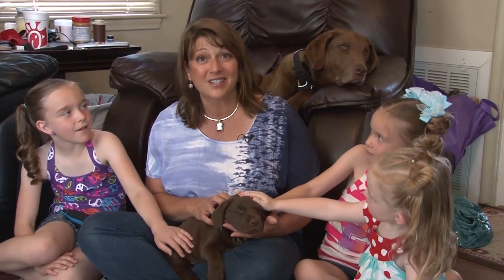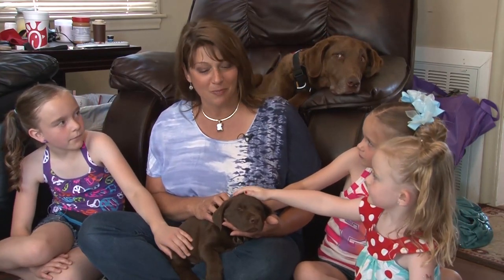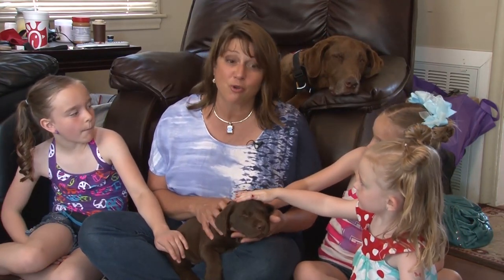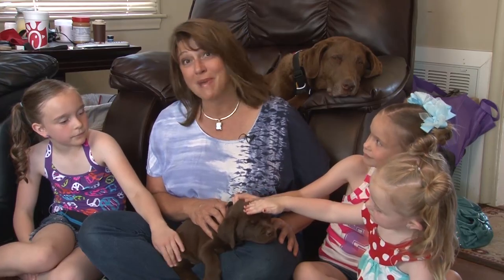This is a gorgeous 6.5-week-old puppy. Isn't she cute? Yep, a chocolate Labrador retriever. Cute puppy now. And when she grows up, she's going to become a diabetic alert dog. She may one day save the life of someone like Madeline.